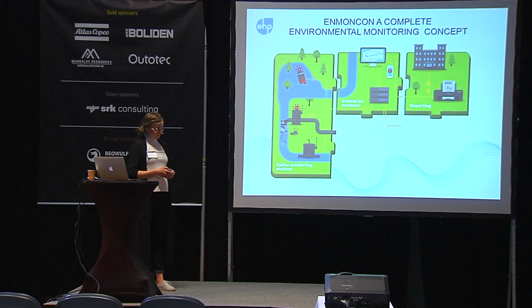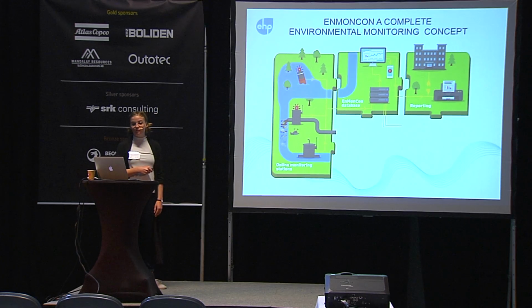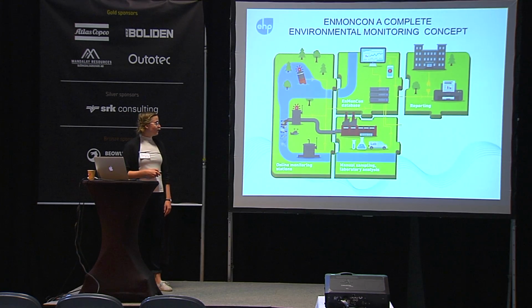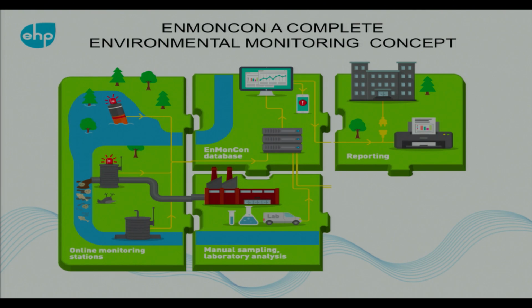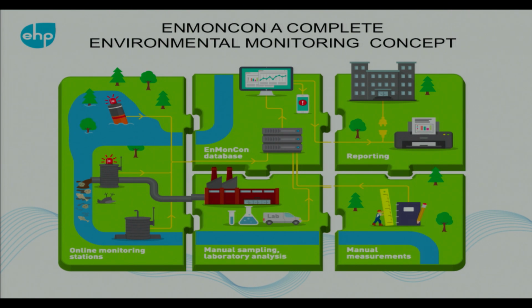And for the whole concept, we don't think only that the online monitoring stations should be part of the collection of the environmental data to the system. Should also have the manual samplings and laboratory analysis to be a part of this data system, so that all of the environmental data is located in one place. For both the maintenance, of course, the online monitoring station needs some maintenance, but also for the manual measurements. For example, if you go out with a portable pH sensor, you can directly put it in the system, so that everything is in as real time as possible in the data system.